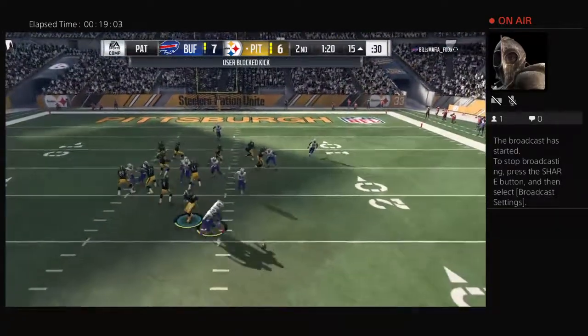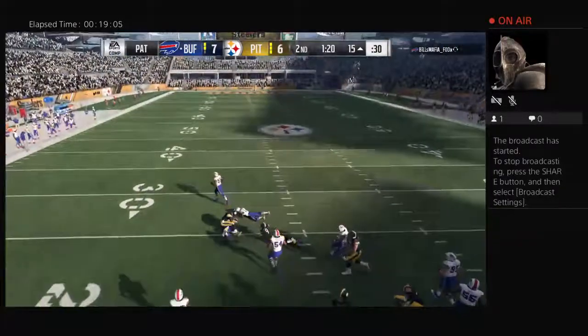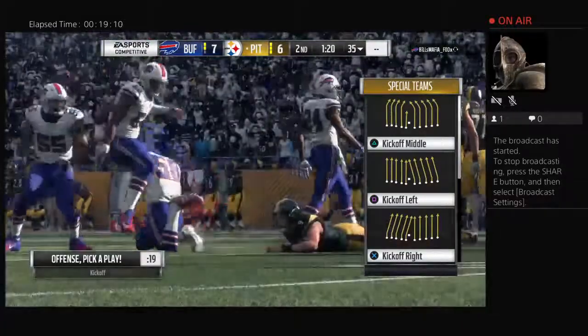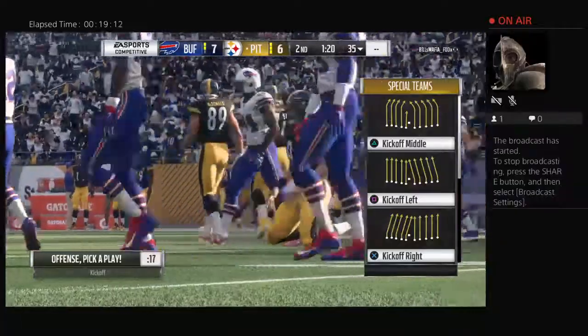And now it's blocked. And the defense has it, but he doesn't get far. They're able to stop him. And after all that, the extra point attempt is unsuccessful.